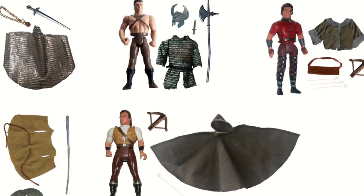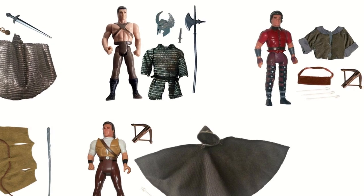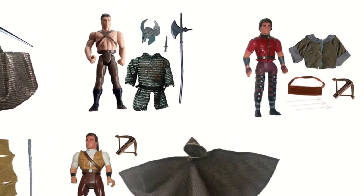I also picked up a crossbow accessory for the 1991 Kenner Robin Hood Prince of Thieves line. I've got my crossbow Robin Hood complete, but I believe Will Scarlet also came with the crossbow, so I believe I needed this guy. So stoked to have another crossbow for the Robin Hood collection.